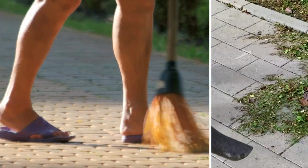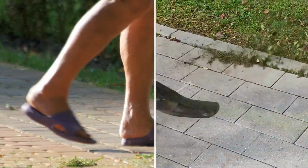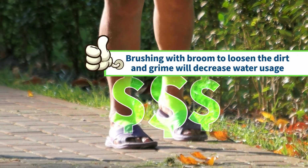Use a broom or blower to clean driveways and sidewalks before using your hose. Brushing with a broom to first loosen the dirt and grime will decrease your water usage and save you money.